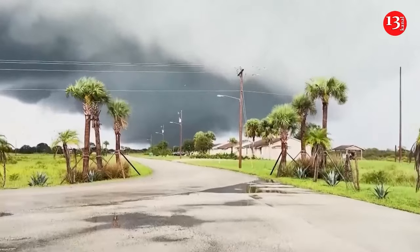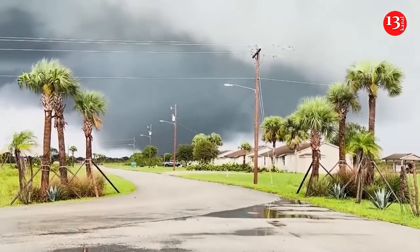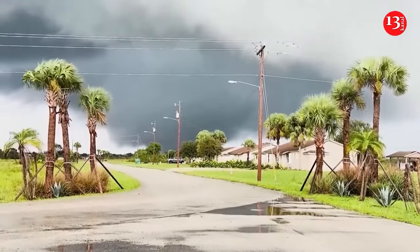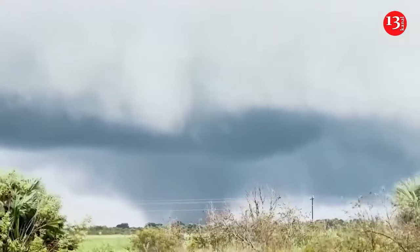The hurricane was downgraded to a Category 2 storm as it moved through Florida later Wednesday evening. It was expected to remain a hurricane as it crosses the Florida Peninsula Thursday before emerging in the Atlantic Ocean.